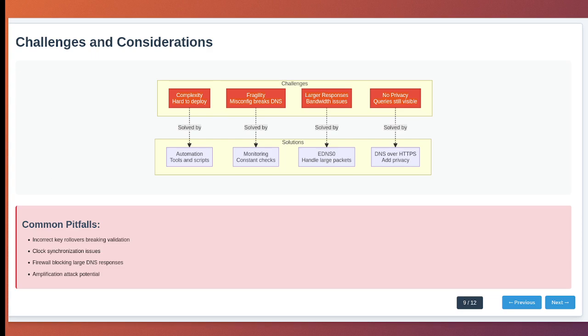DNSSEC doesn't provide confidentiality, as queries remain plaintext. Many assume DNSSEC encrypts traffic, but it only ensures authenticity. You need DNS over HTTPS for privacy. The amplification attack risk is serious, as large responses can be abused in DDoS attacks.